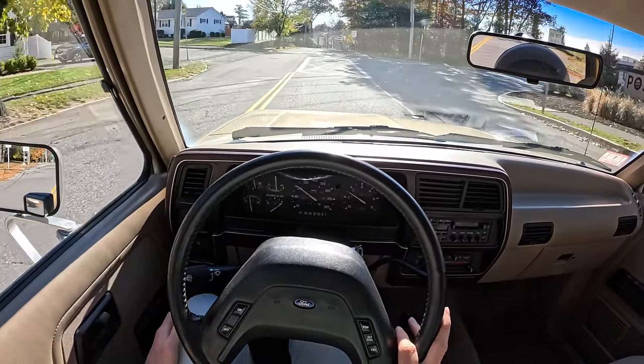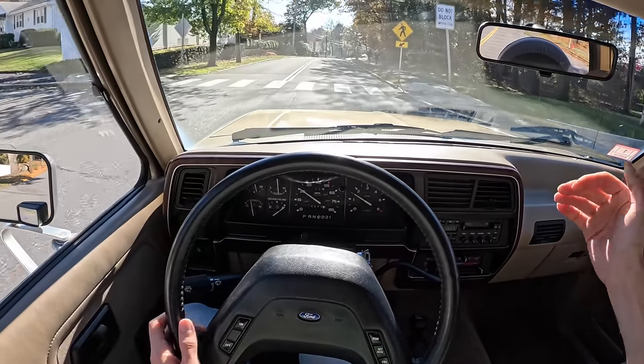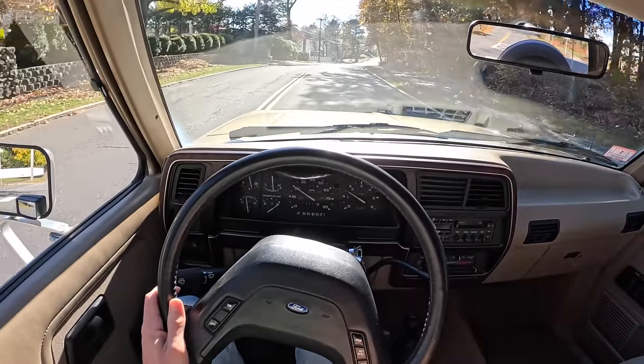So I think that's going to do it for me in the Ford Bronco 2. Let me know what you think about vehicles like this in the comments below.